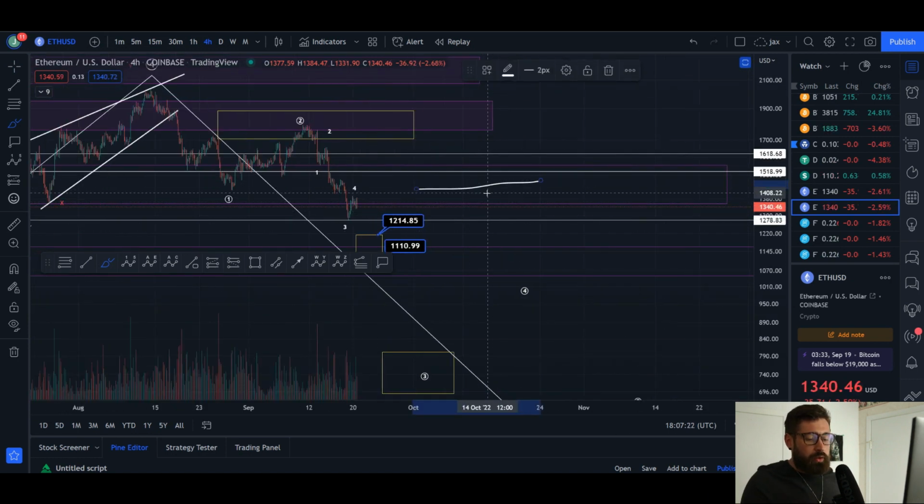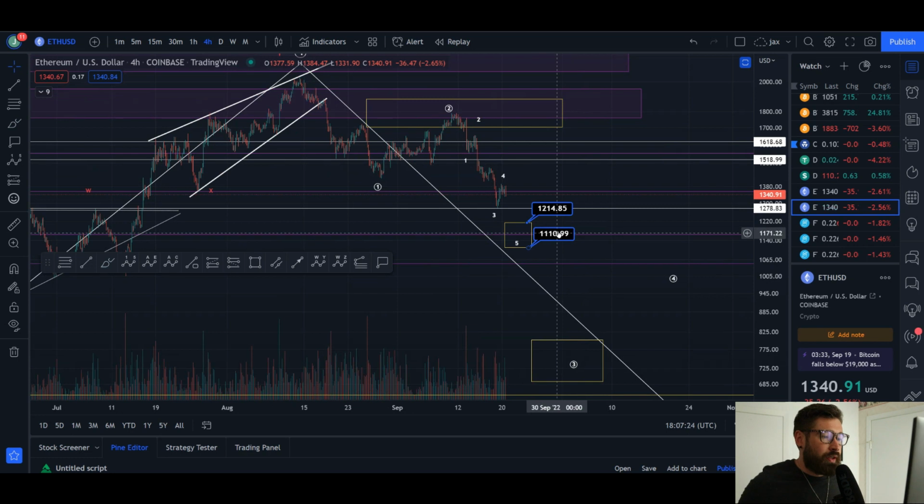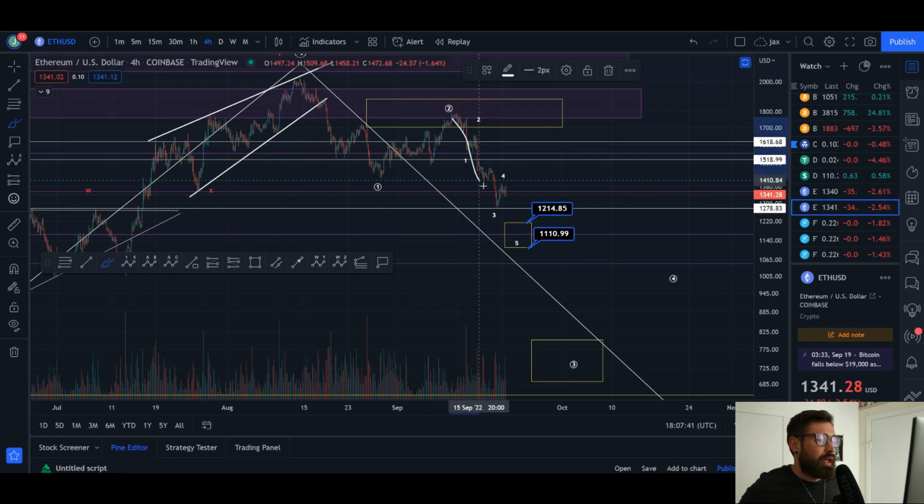So if we do come down and break this low, look for a wave 5 in between 1110 and 1214, and then we could see a wave 2 pullback before seeing continuation to the downside in a wave 3 of the wave 3. But if we do bounce on this level, we push higher, then what I'd be looking at is all of this was a wave 1. So that's it for this one.